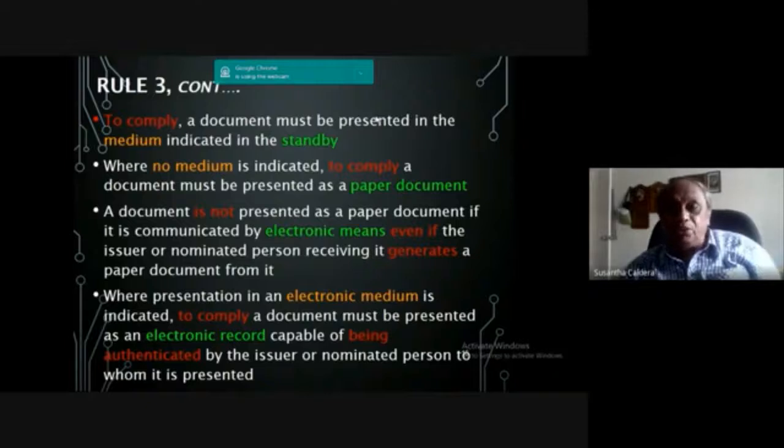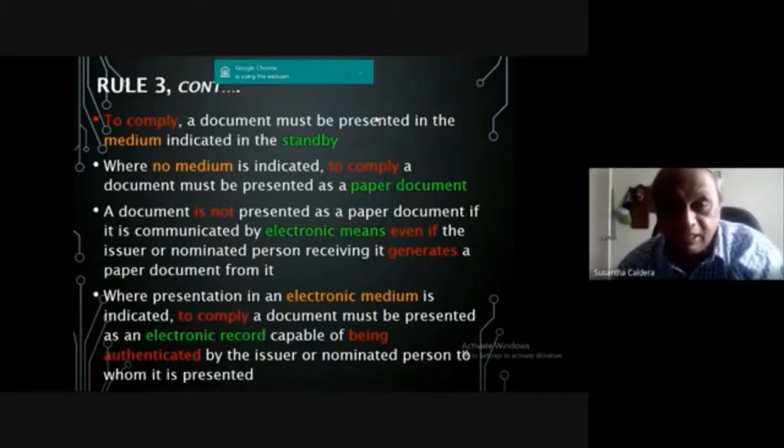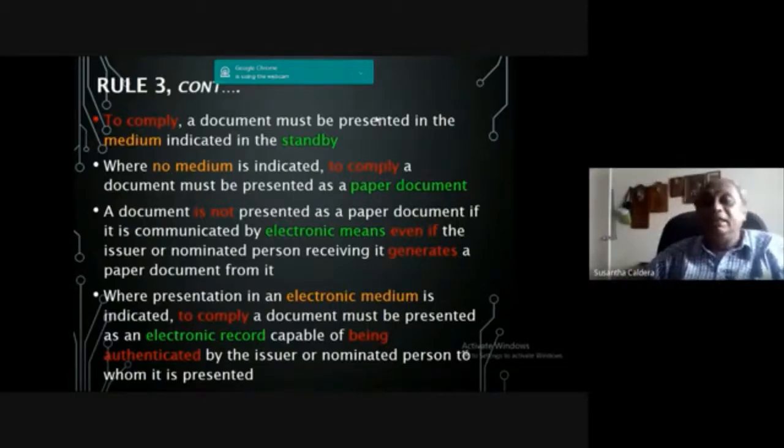But where no medium is indicated for how you have to do the presentation, then to comply, a document must be presented as a paper document. In a scenario like that, it has to be a paper document.